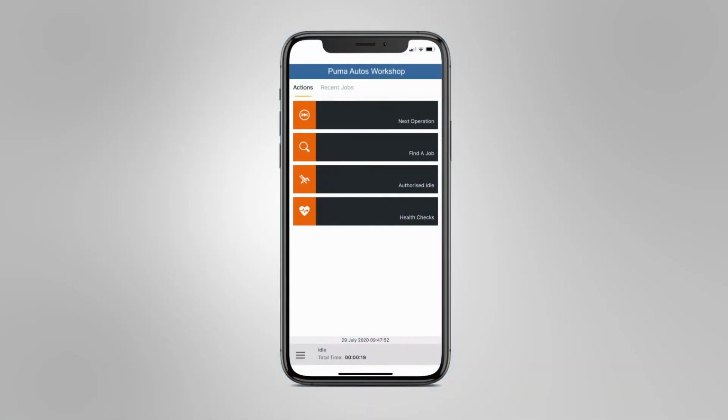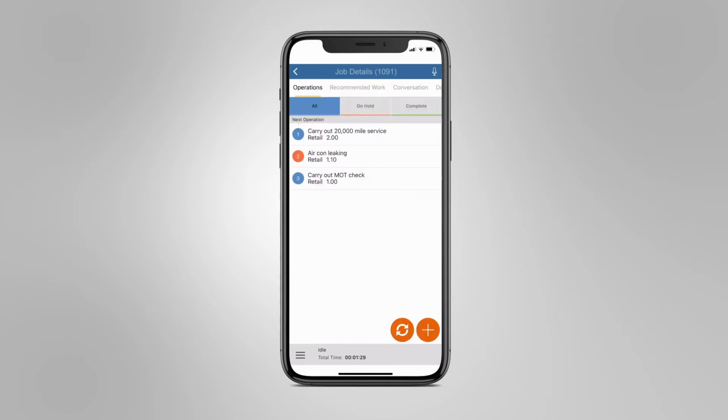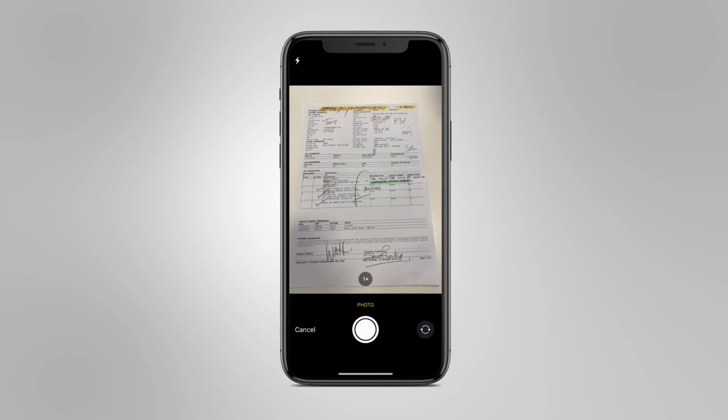Tech Plus is the tool for technicians to help create workshop revenue. Clock onto the job using the voice assistant: "Hey Tech Plus, start my next operation," which is automatically allocated from the planner. Once you start work, the timer starts recording.